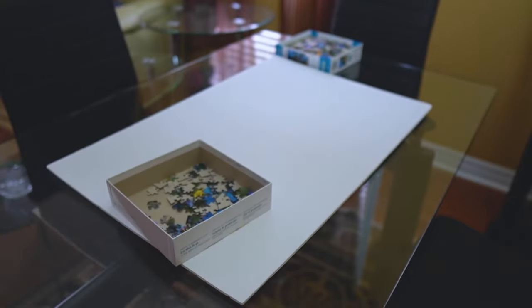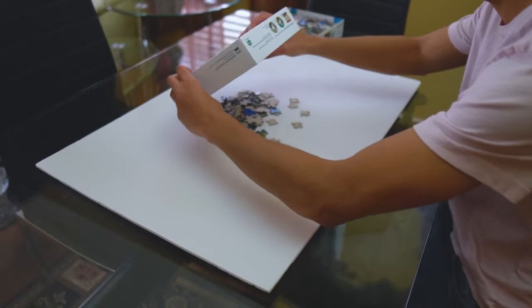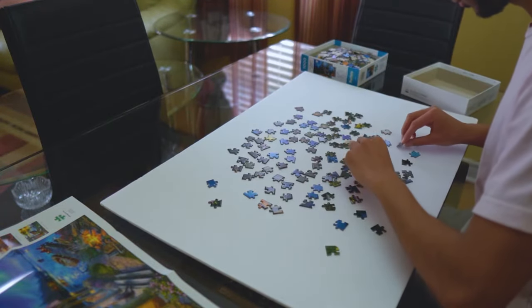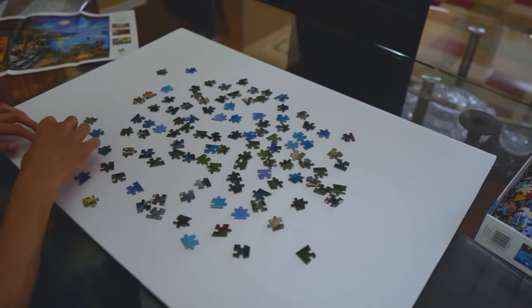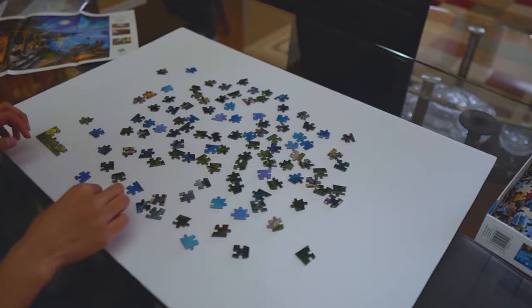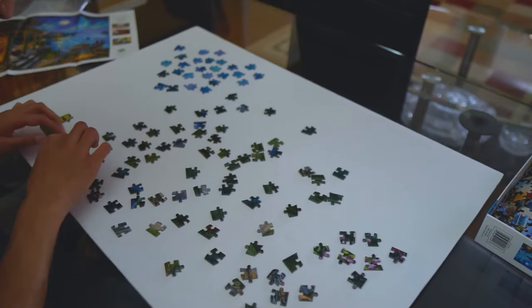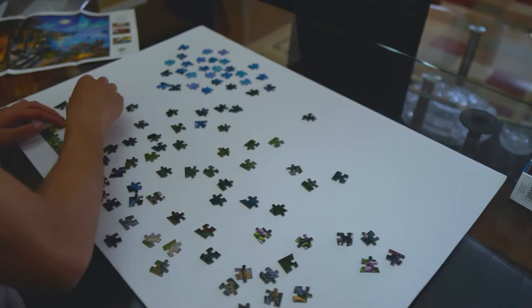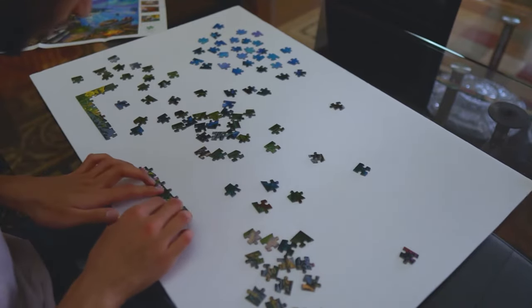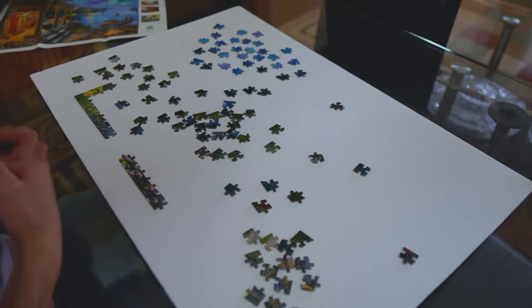Once I got all of the edge pieces, I laid them out facing up and I got started on putting them together. If I got stuck building one section of the border, I would just leave it and start building another section, and then later on I would just connect them to each other at the end.